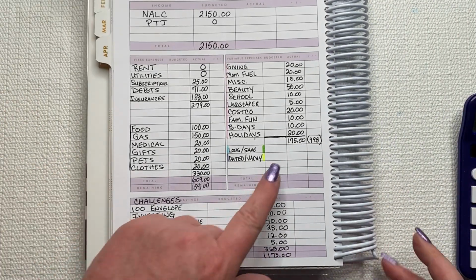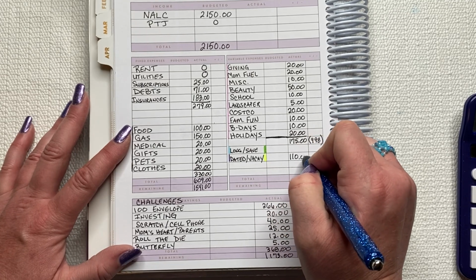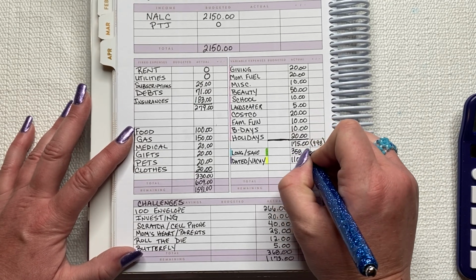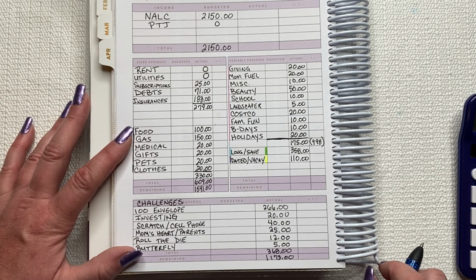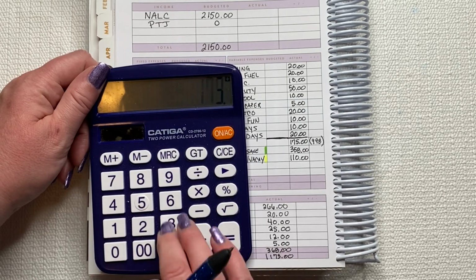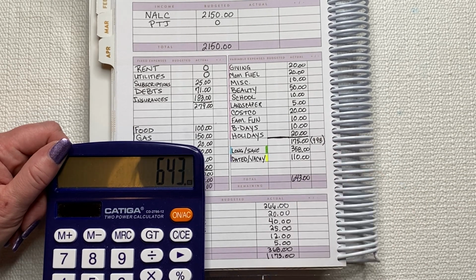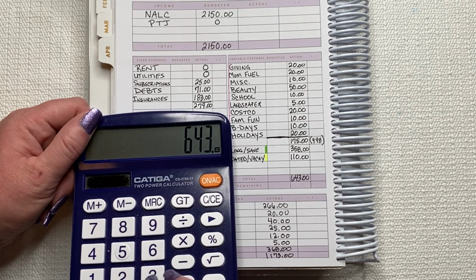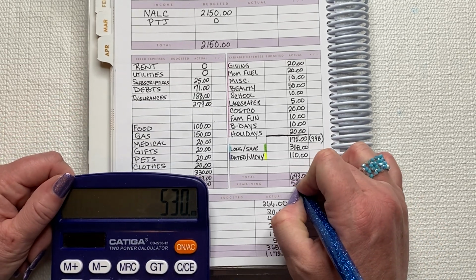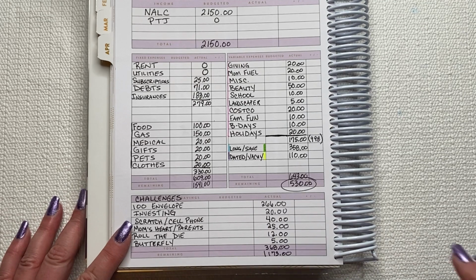All right, so we had $998 left. We had $110 in the dated and vacation binder, and $358 in the long-term and the save. So we're gonna add these 3 up and see what we get. $643. And we're gonna take that from the $1173. $530. So again, that is $30 is going to be left in my buffer.